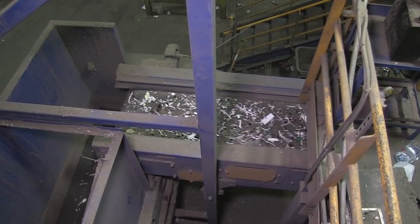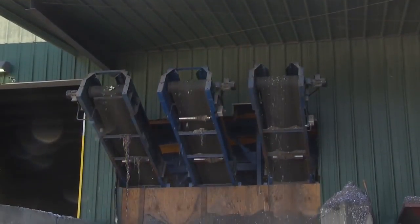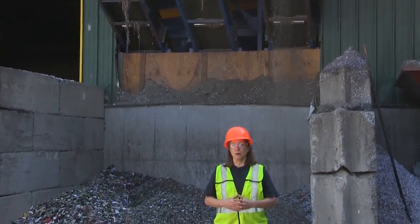Remember that bottle breaker? Well, that broken glass took an exciting trip of its own, past vacuums, fans, and magnets that picked out any paper, plastic, or metal bits that may have gotten mixed in. The glass then goes through a spinning cylinder called a trommel, and the end product is used in road building projects and in drainage projects.